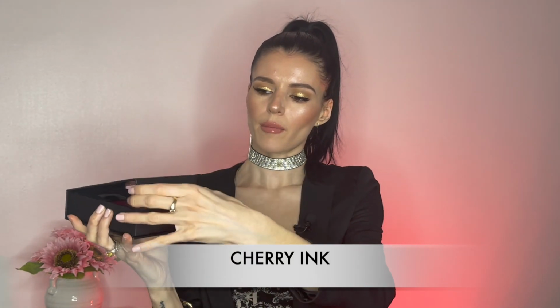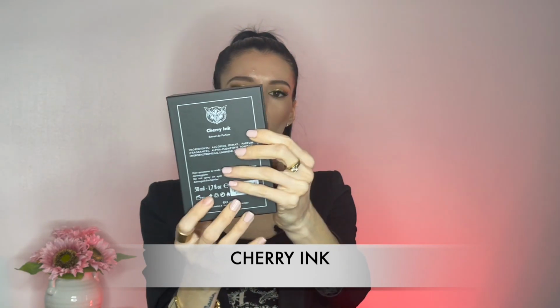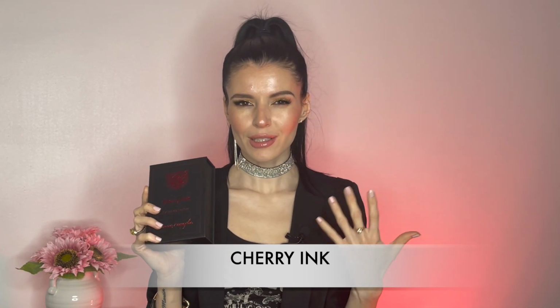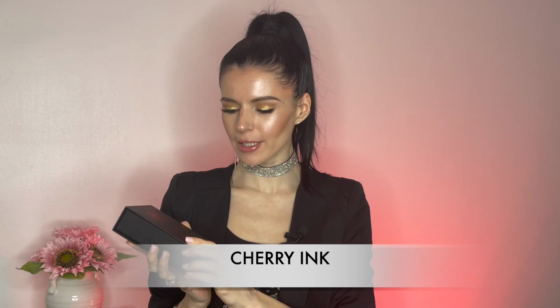This is their new box, by the way. This is what the boxes look like right now. There is a magnet on the bottom right here, which is really nice in my opinion. I really like the box. It's small, it's cute, and I think it's perfect. So this fragrance, I believe, just came out. It's really fresh and new, and not a lot of people know about it.